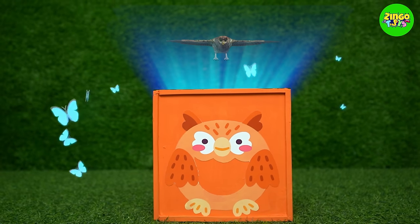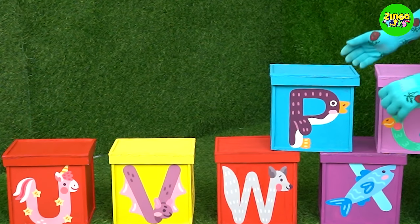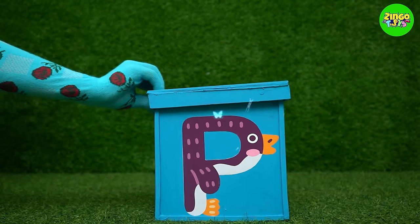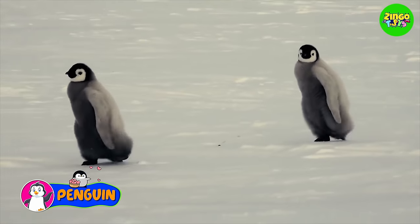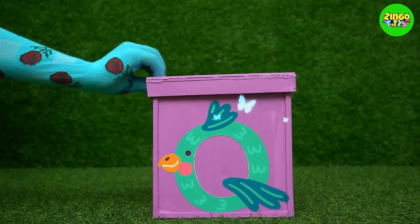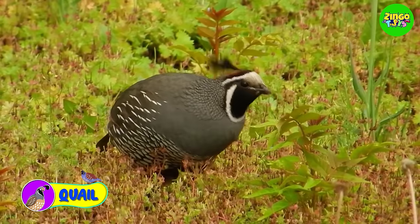O! O for owl! Owls are nocturnal creatures, which means they sleep during the day and stay awake at night. P! P for penguin! Did you know that penguins are birds, but they cannot fly? Q! Q for quail! Aw, quails are so cute. I love these birds.